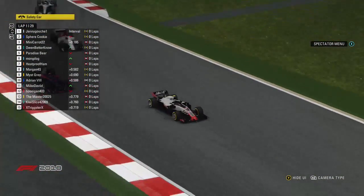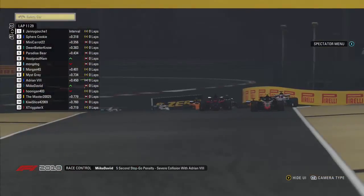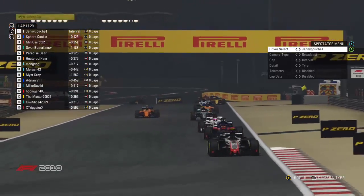Some changes happening across there, and a bit of lag actually by the looks of things, and a safety car has instantly been sent out of the grid. Mike David getting another 5-second stop-go penalty for a severe collision with Adrian. Wonder what's happening here.